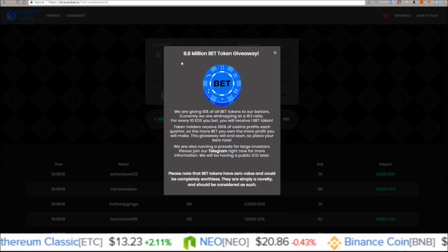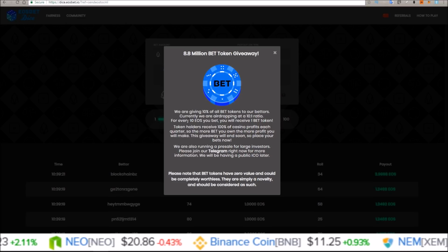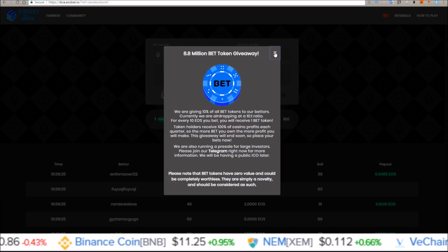So again, for every 10 EOS you spend, you receive 1 BET. So for every 1 EOS you bet, you will get 0.1 BET tokens.